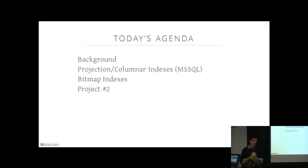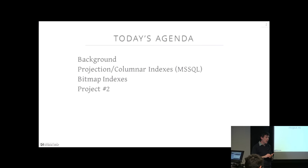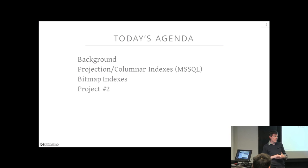So for today's class, we're going to switch from what we talked about last week. Last week was all about doing indexing for OLTP operations, and now we're going to focus on specialized indexes that are designed to make analytical queries run faster. And so we'll see what the different trade-offs are, what kind of things we care about in this type of environment versus the OLTP stuff we were looking at before.